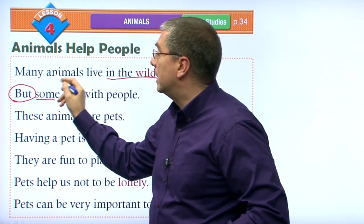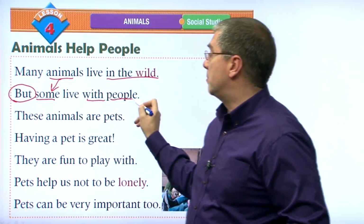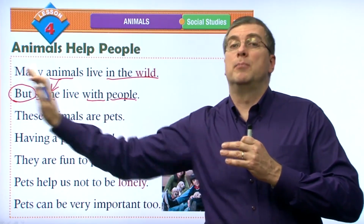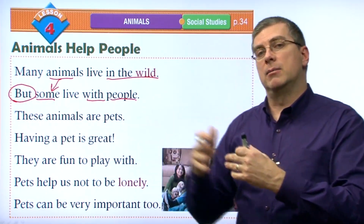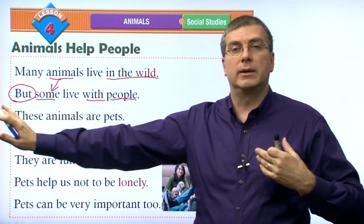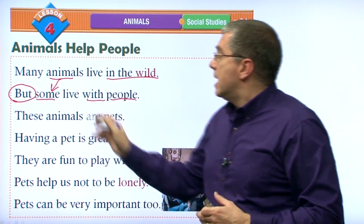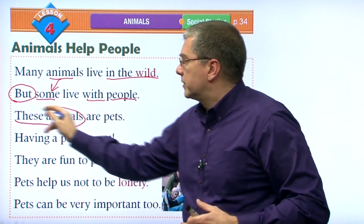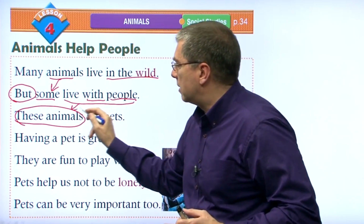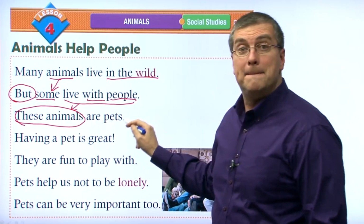But some animals live with people. So some animals live in the wild away from people, but some animals live with people. We have 2 types of animals, wild animals and animals that live with people. These animals, the animals that live with people, are pets.